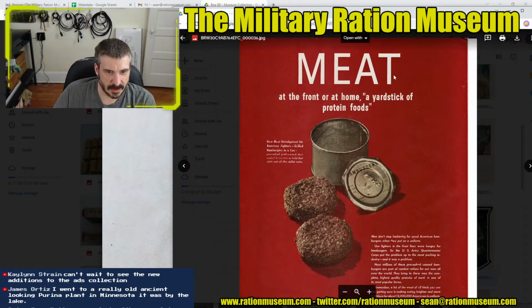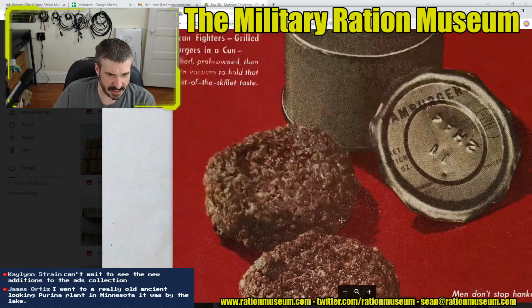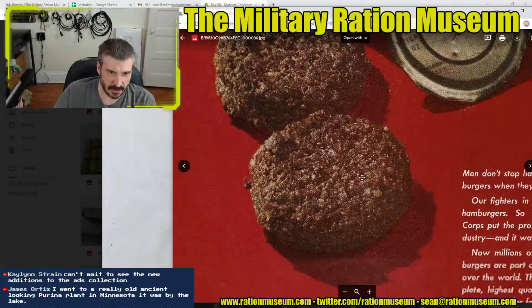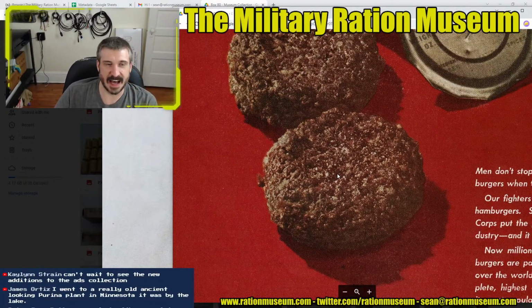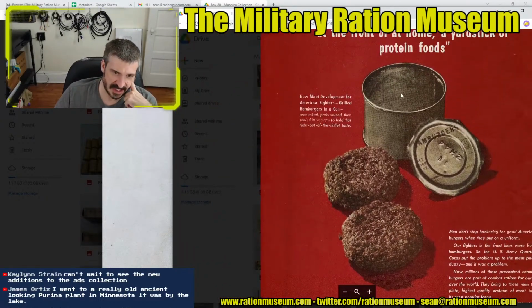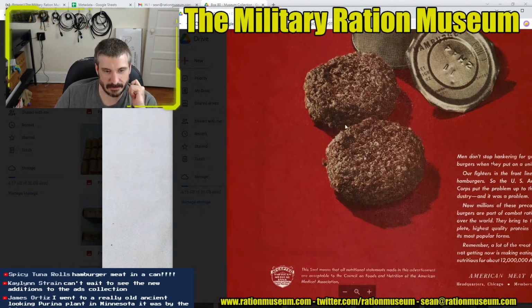So this one, it's a nice photograph of the actual content of a can of just hamburgers, grilled, cooked, ready to go. Is this like a McDonald's ad kind of thing where they're not representative of what you get, or is this exactly what you get taken right out of the can? That I can't say, but these do look tasty. I would eat these, readily.